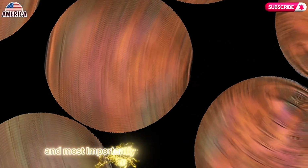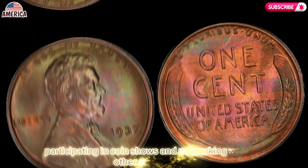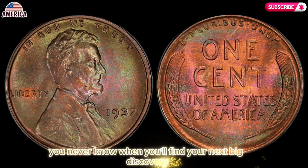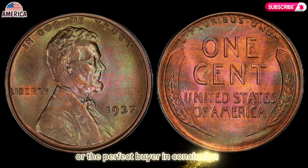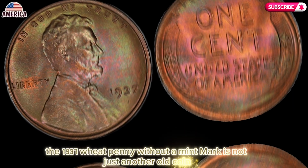And most importantly, stay informed by watching market trends, participating in coin shows, and networking with other collectors. You never know when you'll find your next big discovery or the perfect buyer. In conclusion, the 1937 Wheat Pennie without a mint mark is not just another old coin.